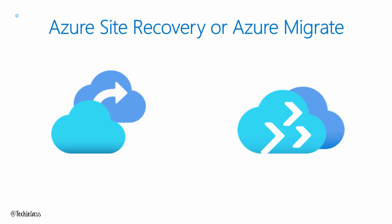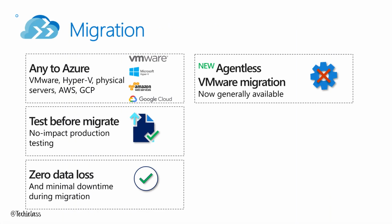Both products will do the migration for you, but really the recommended advice, and a lot of our documentation now, says Azure Migrate is the product you should be using. That's because Azure Migrate allows us to migrate our VMware, Hyper-V, physical, or workloads that live in other clouds. We can test before we migrate, so we can do a non-impacting production testing environment, so you understand all the steps you need to go through. We have agentless capabilities for some of those workloads, and we look at trying to minimise the data loss and downtime that you have when you're migrating.